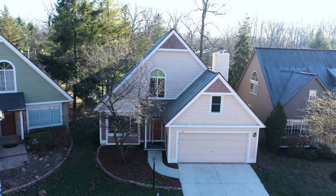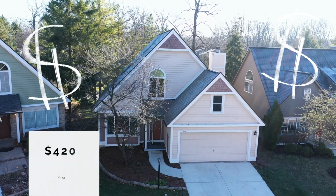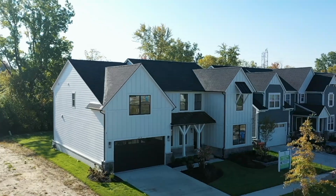Today we're in Ann Arbor, Michigan. We want to give you a tour of this detached condo at $420,000 to show you what that gets you in West Ann Arbor.